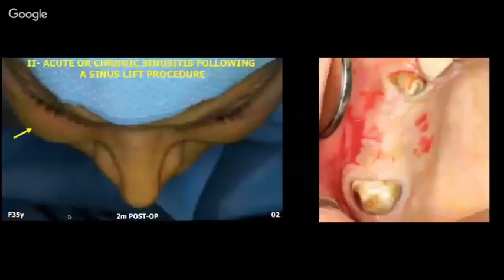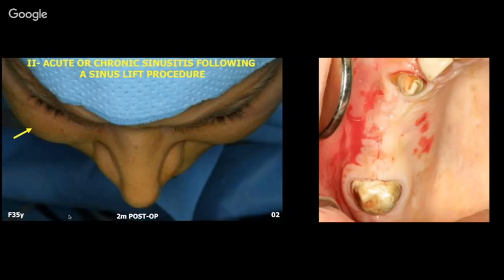The second drawback is acute or chronic sinusitis following a sinus lift procedure. Why do I make the difference? Because in acute, it is within a week, you can, under local anesthesia, apply the basic principle of surgery. When you have an infection, you have to remove all foreign bodies.